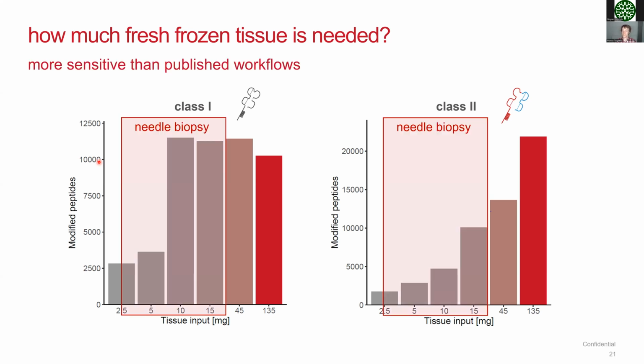Here, I will portray that in red. And we see that already with 15 milligrams, which is something you can get from a needle biopsy, we would get more than 10,000 peptides from one single sample. So it is a more sensitive pipeline than published workflows to date.